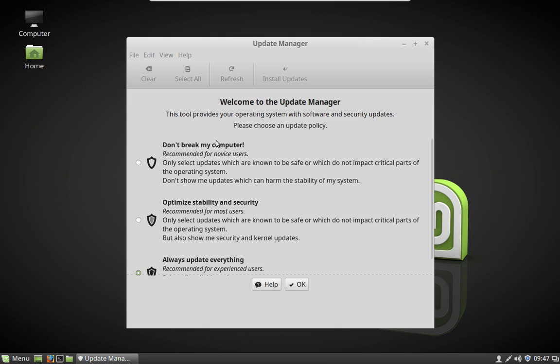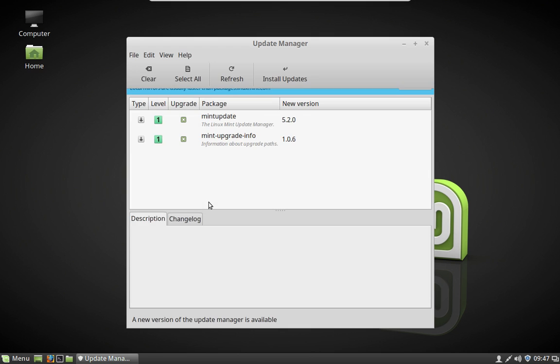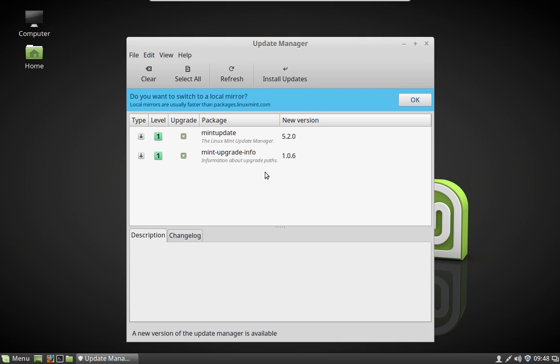And you shouldn't choose this option, the first option here, where it does not upgrade the kernel and system sensitive things, unless you are a complete and total noob and have no idea what any of that stuff is about, because if a new kernel does come in and something breaks, you might be lost. So we're just going to tell it to go ahead and upgrade everything. And it's crunching along and doing its thing. And it's telling us we have a couple of updates.